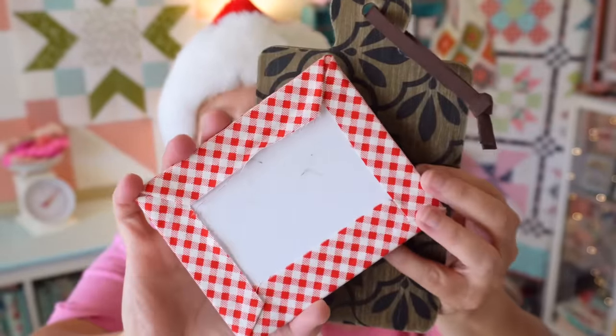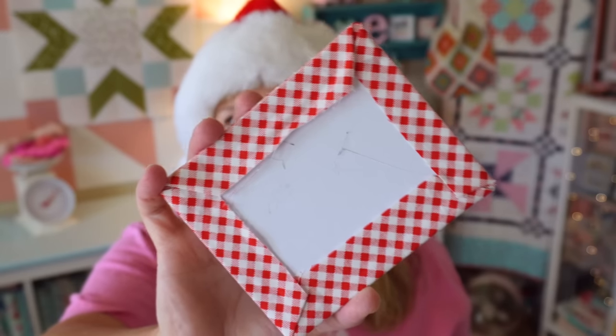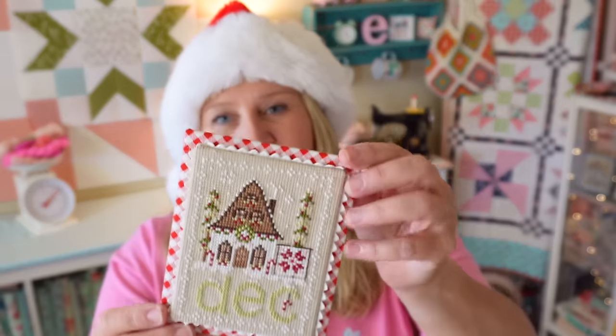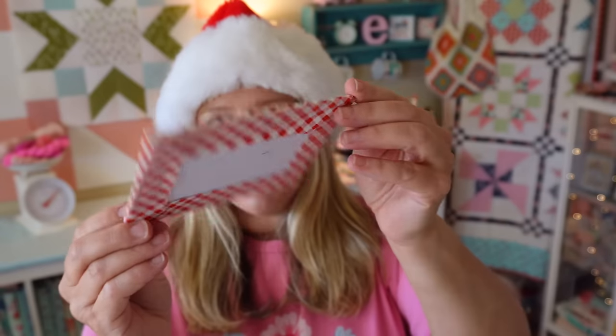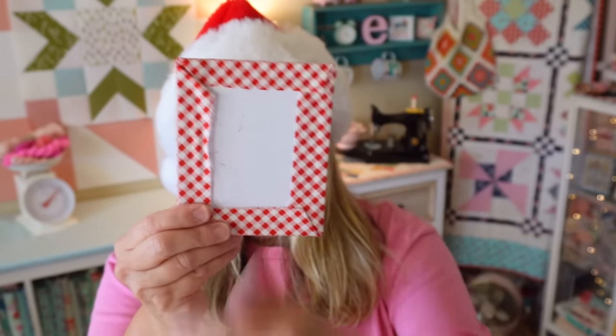I did do a red gingham. This is a Lori Holt print, I believe. This was also from my stash. I just like to hang on to larger pieces like this. I keep them all over here in my fabric drawers. Then when I need a piece for my cross stitch, I can just go through and pull out one that is big enough to fit around this piece.